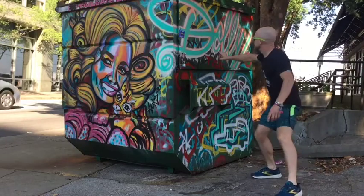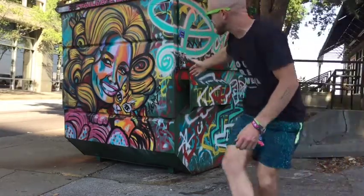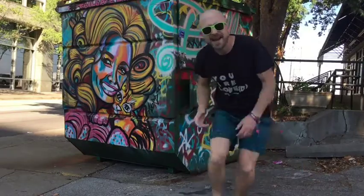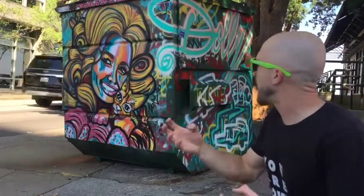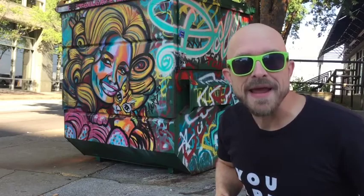It says Dolly right there on the side, and there's Dolly and she has a little kitty cat right there, kitty cat. I love how colorful, how bright the colors are when you're using spray paint. Let's see if we can find some more art that some artists use spray paint for. Oh boy.